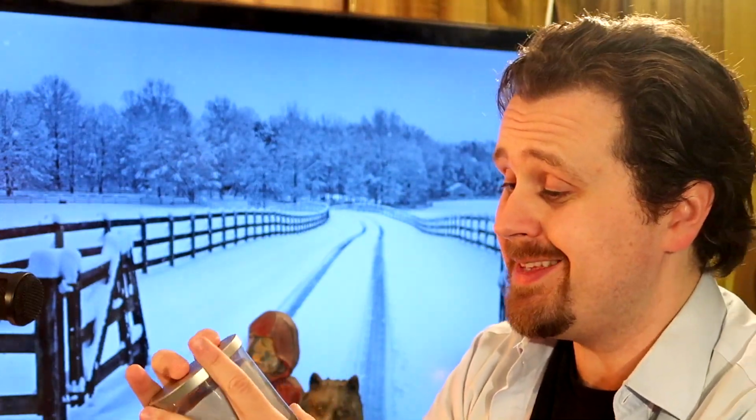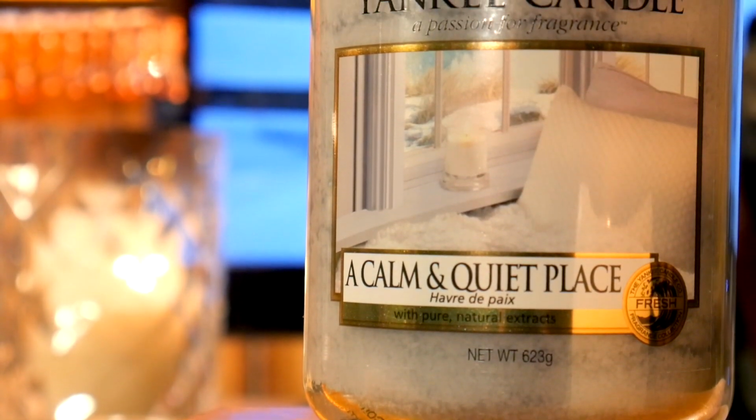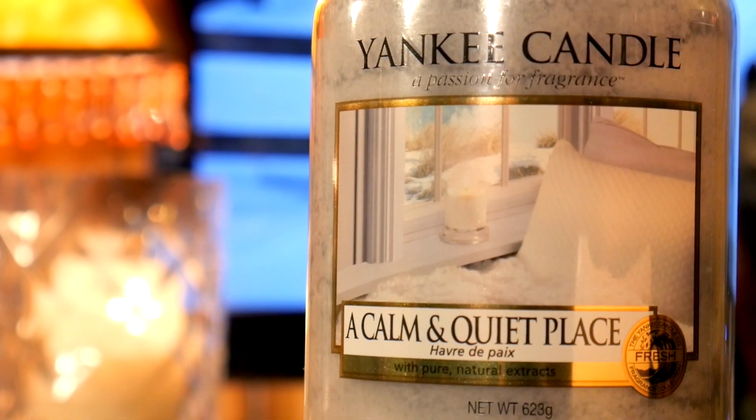So really, for me, this candle is kind of spot on in regards to the name, at least for me. A calm, quiet place. This is a spa-like candle. It does take the direction of modern-day men's cologne. It's that floral, citrus, musky trio punch. Nothing like traditional old-school men's cologne like gray flannel. This is more of a modern-day profile.